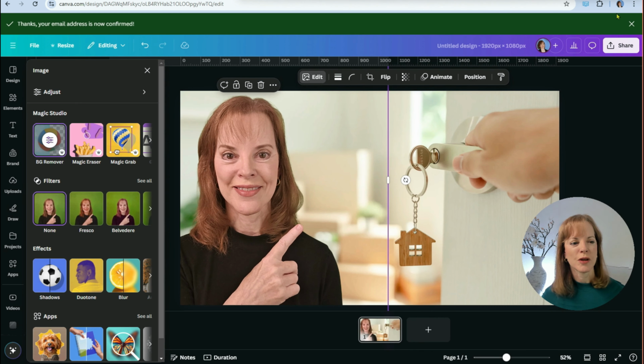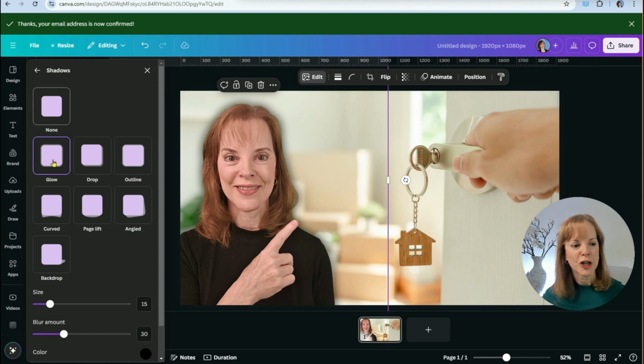Okay, now I'm going to do some further adjustment behind this picture just so I pop from the back of the picture that's behind me. So again, I'm going to hit edit, and this time I'm going to choose shadows. I like the glow feature. See how you can see a little bit of black around me? I often do this in white, so if the background is dark, I will do this glow in white. But right now it shows black. If I wanted to change it to white, I would just click on it and change it to white. But I'm going to leave it as black.